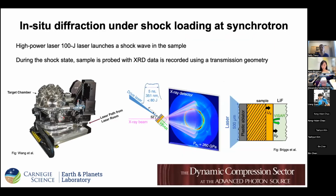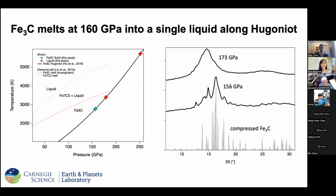These experiments were carried out at the synchrotron, also at the Dynamic Compression Sector, but in their laser compression hutch. In many ways this is similar to the experiment at the X-ray free electron laser. However, we have slightly less photon flux in these experiments. Similarly, we shock the sample with a high-powered pulse laser with energies up to 80 joules and typical pulse widths of 5 or 10 nanoseconds. And then we probe the sample in the uniform compression shock state with the synchrotron X-ray beam. Here I show some data from these experiments. I show an experiment that was collected at 156 GPa.